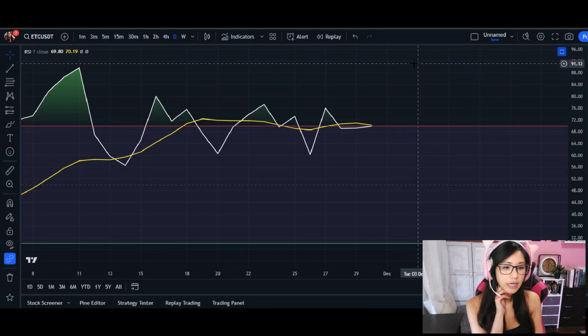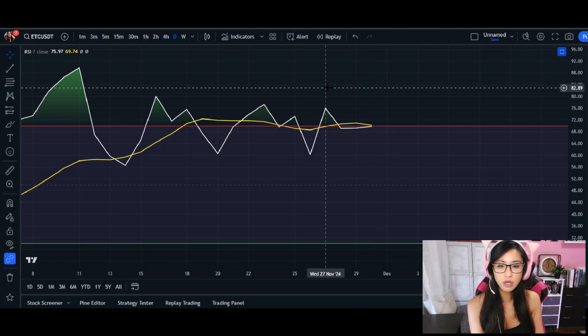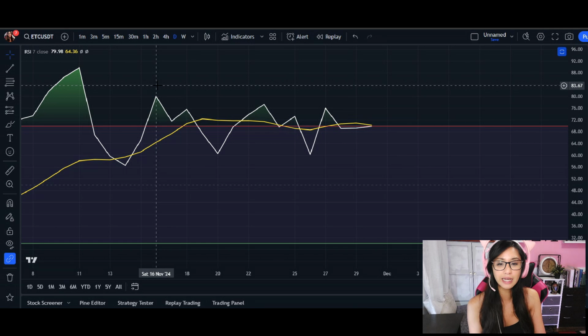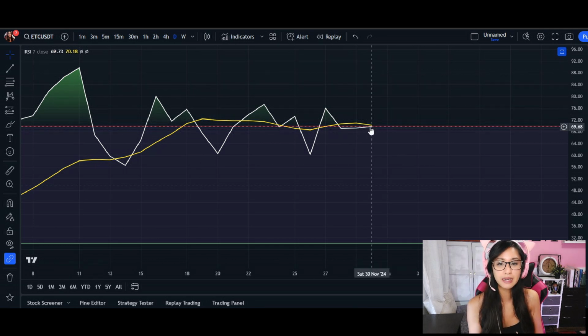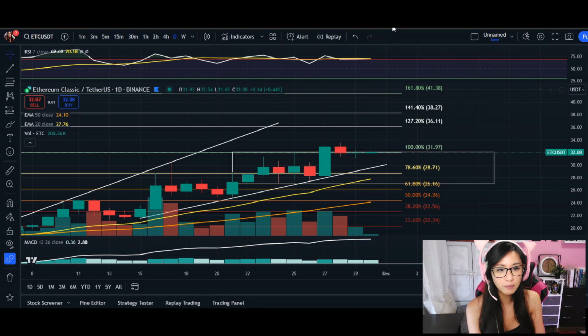When we take a look at the RSI here, we do see it at 69%, but we also know for Ethereum Classic, it won't be considered overbought until hitting the high 70s to the high 80s itself. So we may see the RSI come up depending on if the bulls want to make another play here, and we see the momentum and the volume come up as well.